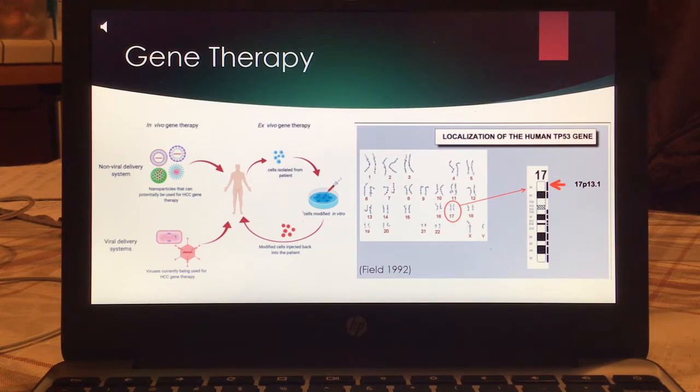The first strategy is to restore a defective tumor suppressor gene, also known as replacement gene therapy. The second strategy is to enhance immune surveillance, also known as immunotherapy. The third strategy is to activate pro-drugs that have a chemotherapeutic effect, also known as suicide gene therapy. And the final strategy in gene therapy is to introduce viruses that destroy tumor cells as part of the replication cycle.